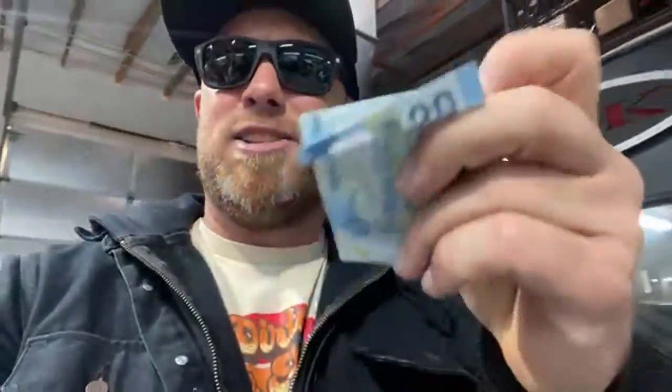I don't think I have one. I think it's in his toolkit. I dug in my pocket to see if I had a sticker, and all I got is some pesos from my last trip to Mexico. My riding jacket. No stickers today. All right.